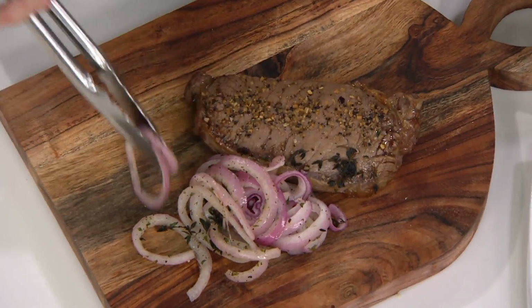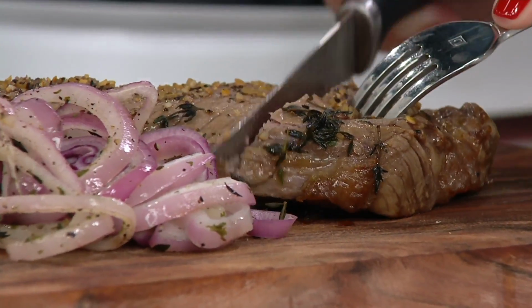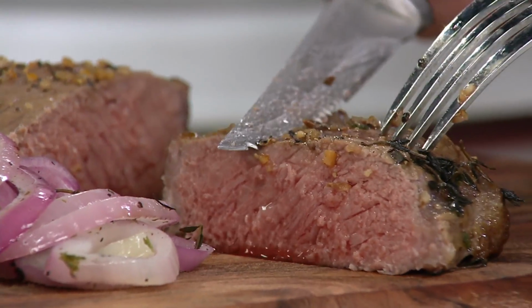Can I cut this open, or does it need to rest? We're going to put another steak in. It does not need to rest, but please feel free to cut it open. And you can see it's absolutely perfect. Guess how long that took? Are you kidding me? Guess how long it took?